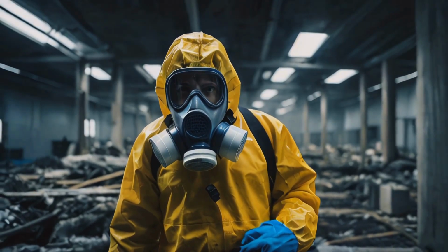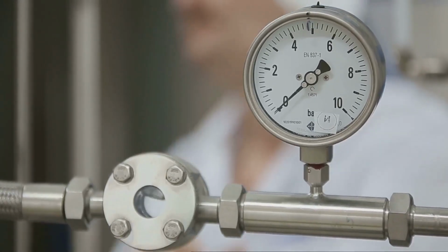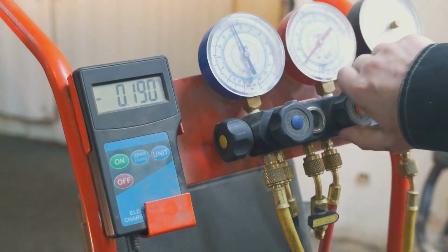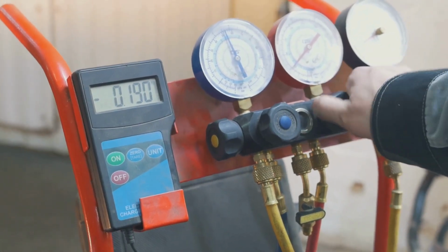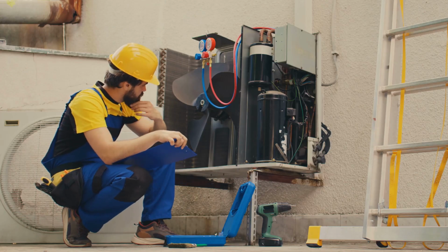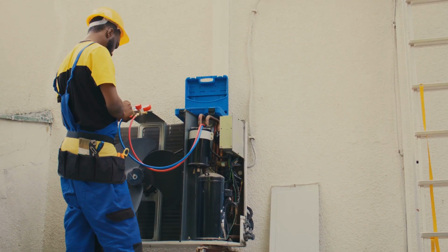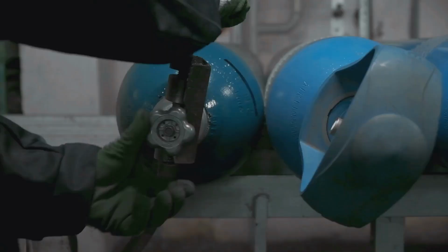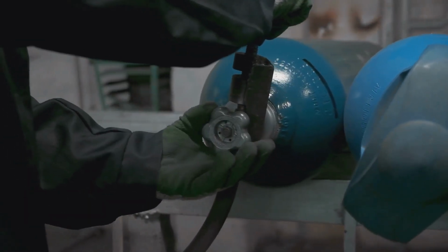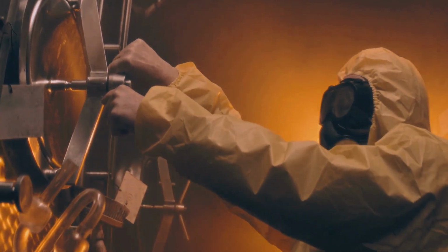Gas detection. Now, you know I love a good gadget, and these detectors are essential tools, but even the coolest piece of tech is useless if it isn't working properly. Gas detection instruments, whether portable or fixed, are your first line of defense in hazardous environments. But even the best detectors are only as reliable as their maintenance. Today, we're talking about the importance of calibration and servicing for gas detection systems, why it matters, what's involved, and how it ensures your equipment is always ready to protect you. So let's dive in and get those detectors working at peak performance.